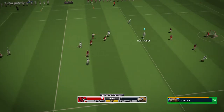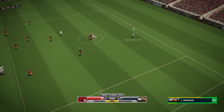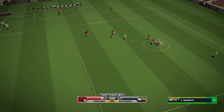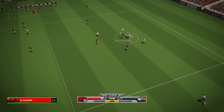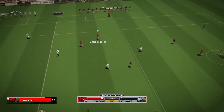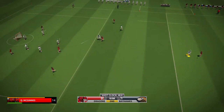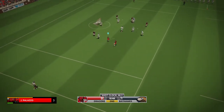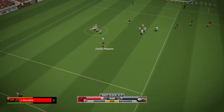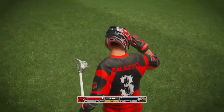Underway here now. Ball top center. Rips it in and wide. Fires. Clear. Walker. Palazzo. Ball stop center. Shoots. Bam. Great goal. Palazzo evens it up for Philadelphia.